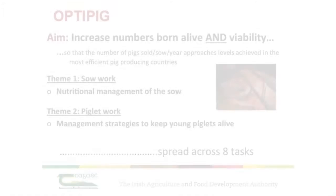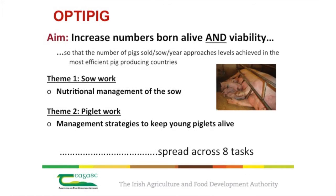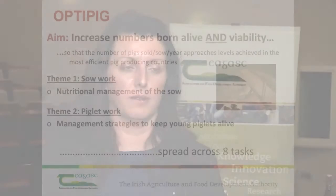So there's 2 strands to the research. The first one is looking at how to change the nutrition of the sow, so providing her with some supplements during gestation or maybe adjusting her feed allowance. Through that we're hoping that we can help to improve the numbers of piglets born alive, and also the viability of the piglets so that they're born stronger and healthier.